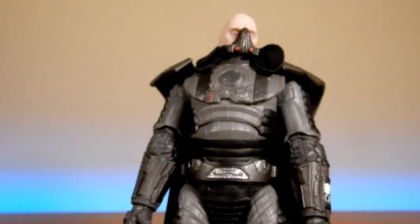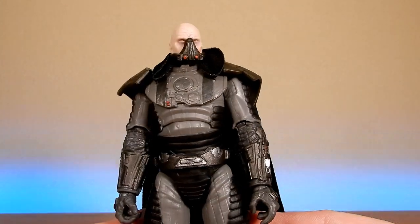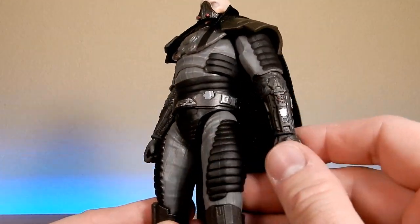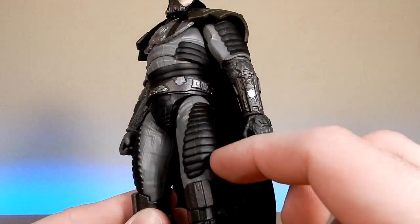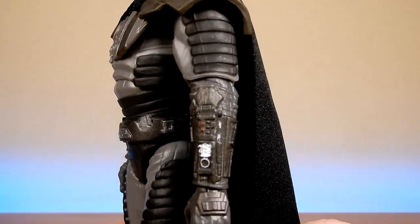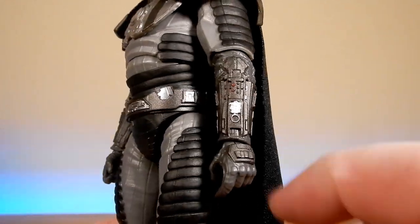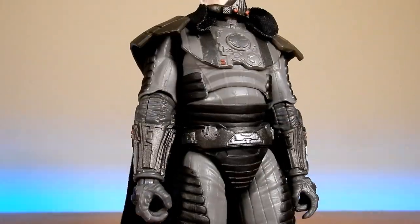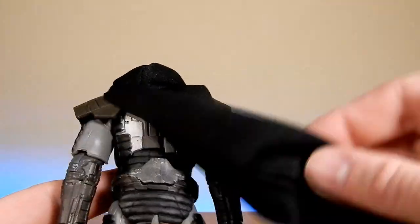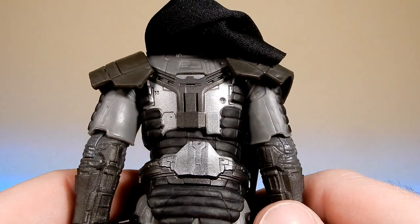Love his armor suit. These sort of armor plates. The padded suit, very reminiscent of Vader with his gloves and padded outfit. Nice details in the sculpt here on the arms. There's a few nice little details along there. And on this arm as well. Over the back. It looks nice.